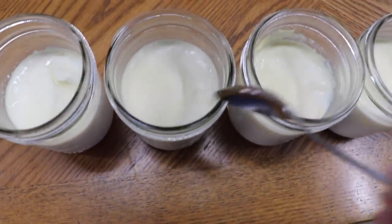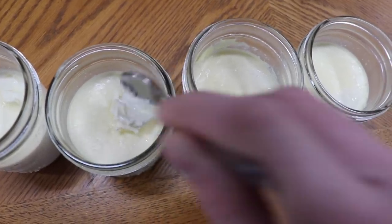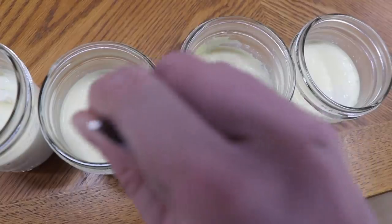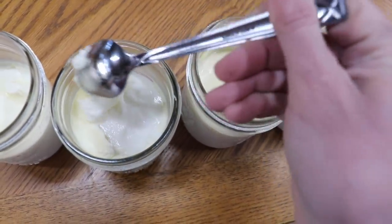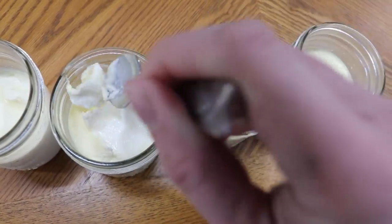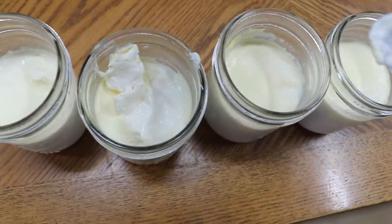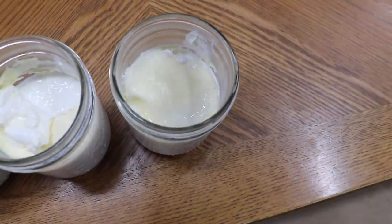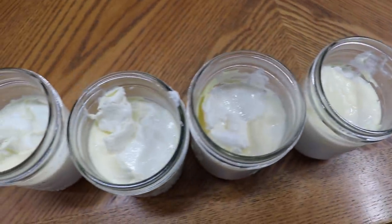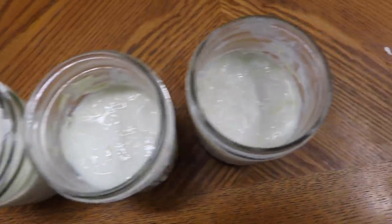So that first layer is, it's kind of hard to tell on camera. Let's check on this guy here. There you go. It's a little bit of a crust, so I'm not sure if that's the fat or what. And I don't know if I'm supposed to stir that back in with the yogurt. I think for the taste testing, I want to taste that good stuff underneath. Wow, that one's a good layer. So I think I'm gonna put this all in a bowl or something. So I don't know about you, but that looks like yogurt to me.